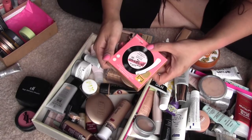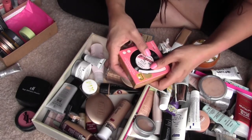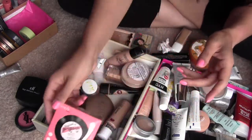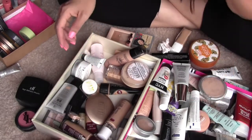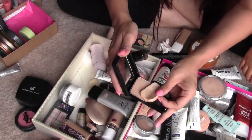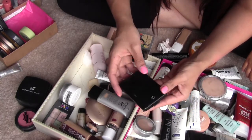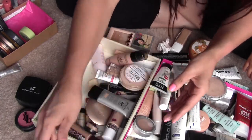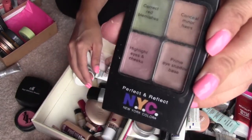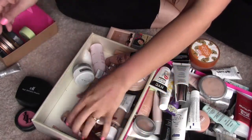That's from Benefit, some kind of gorgeous foundation. Is it a foundation? Yeah. Foundation for fair skin, so I can't use that. What is this? Okay, this is a foundation which I probably won't ever use, so I'm going to get rid of that. This I've had forever. I don't even want to open it. It's from NYC, some color correction, whatever. I'm going to get rid of that.